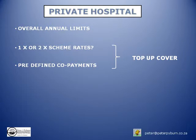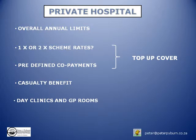Will your plan cover you for casualty treatment? Treatment where you're not admitted to hospital, but you go home. Many plans use your day-to-day savings for casualty treatment, thus reducing your funds for further out-of-hospital costs that year. But there are schemes that will pay certain casualty treatment without using your savings. Some schemes will even pay for procedures done in a doctor's rooms. This is a great benefit when it comes to extending the buying power of your out-of-hospital savings.